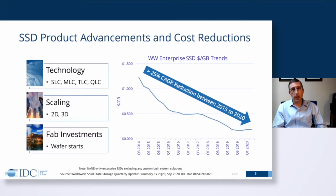the industry has gone through a period of rapid product advancements. By advancing the technology and moving from SLC, single level cell, to MLC, to TLC, or 3 bits per cell, but also by advancing the scaling and moving from 2D into the 3D era, where the cell structure is now vertical and multiple layers can be added for improvements and better cost. We've also seen continued fab investments by the memory companies to ensure economies of scale are in place to support the overall industry and the expected growth.